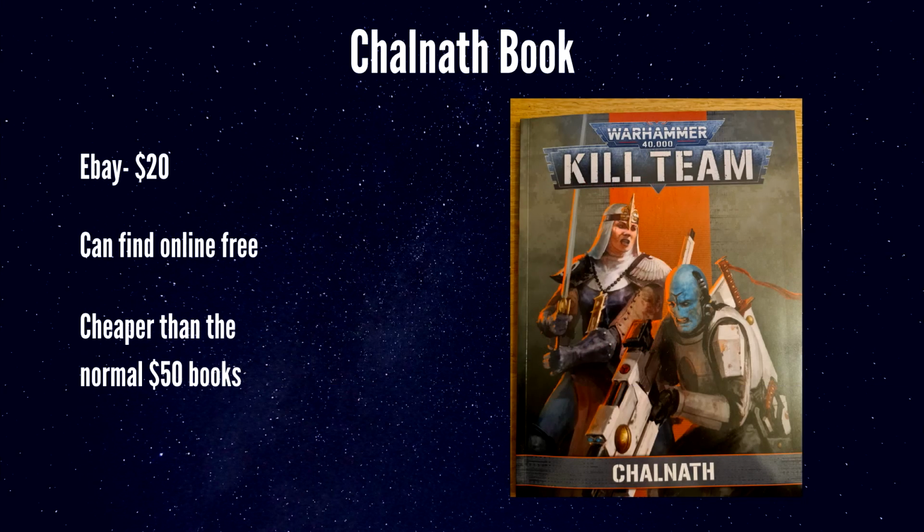Now for the Chalnath book. You can get this for a little over $20. When you compare that to the other Kill Team books, which are $50, that's not too bad. But purely for the datasheets and rules, you don't really need these. You can find them online if you only want to buy one of the teams, but if you do want a physical copy and you want to buy your rule sets, it won't be too expensive.